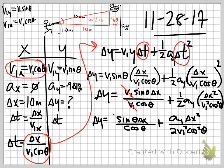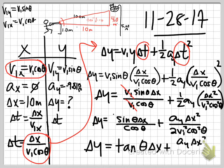But for now, you could stop simplifying here, plug all your numbers in, and go. You could do that. But especially when we get into the bigger, hairier algebra, and it does get hairier than this, it's helpful to know that sine divided by cosine equals tangent because it allows you to trim things down a little bit, and that's good. It's one less thing you're calculating that you can make a mistake on. So I'm going to go ahead and do the shortcut. We'll prove it later. So we have tan theta delta x plus a_y delta x squared over 2 v_i squared cosine squared theta.